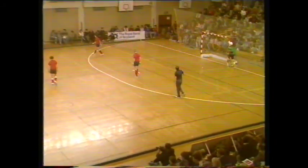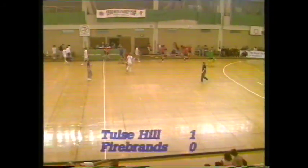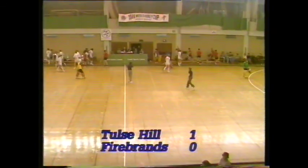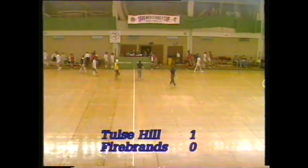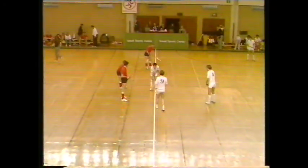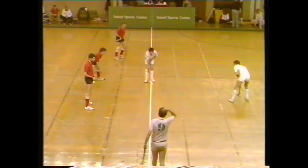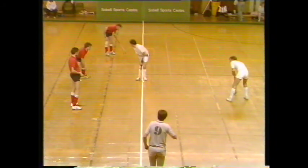And we only have one goal between the teams. And one goal to show on the score sheet. Scored predictably by Dick Clark, and it gives Tulse Hill the half-time lead. Well, certainly there's a great deal of support for the club from Bristol. But they start the second half behind.